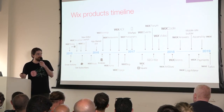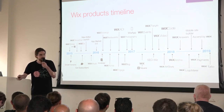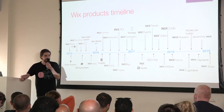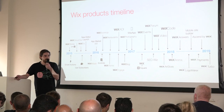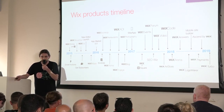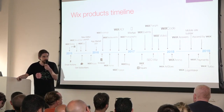And Wix is not just a software engineering company. Wix is a data-driven company. And measuring each one of the new and existing features is as important as having continuous integration and continuous delivery pipelines. So what does it mean in the context of a data engineering team at Wix?